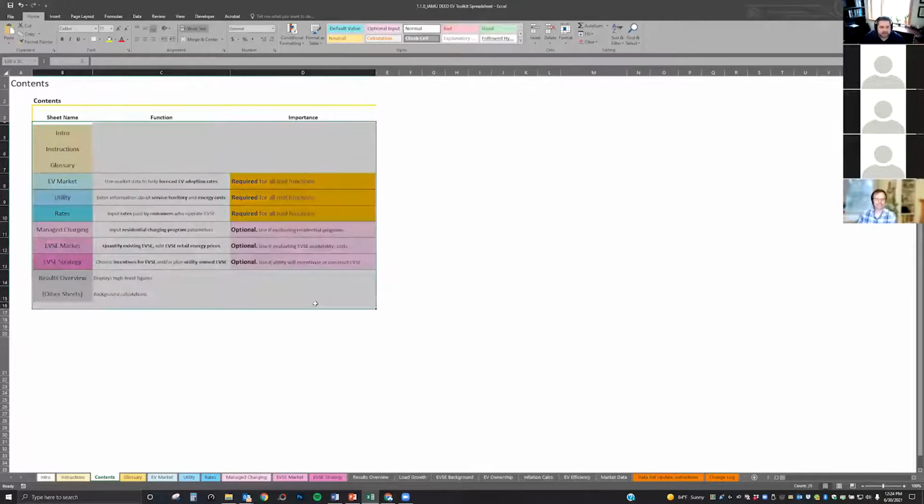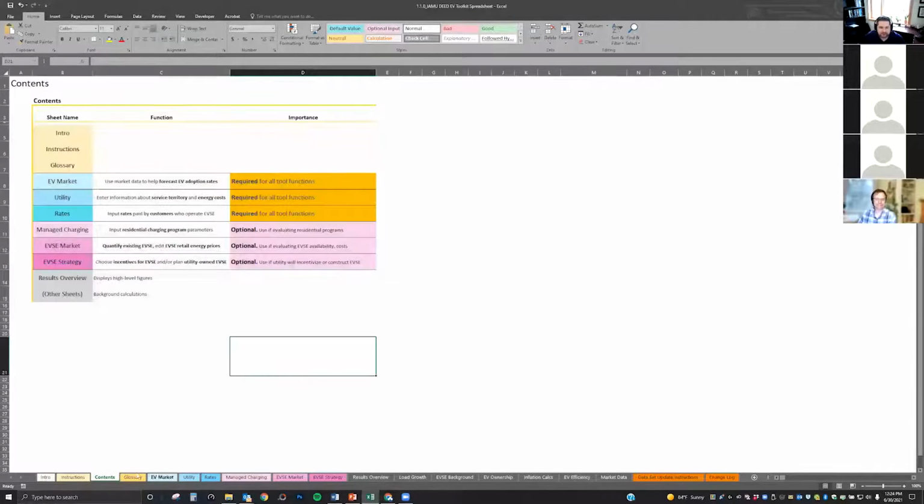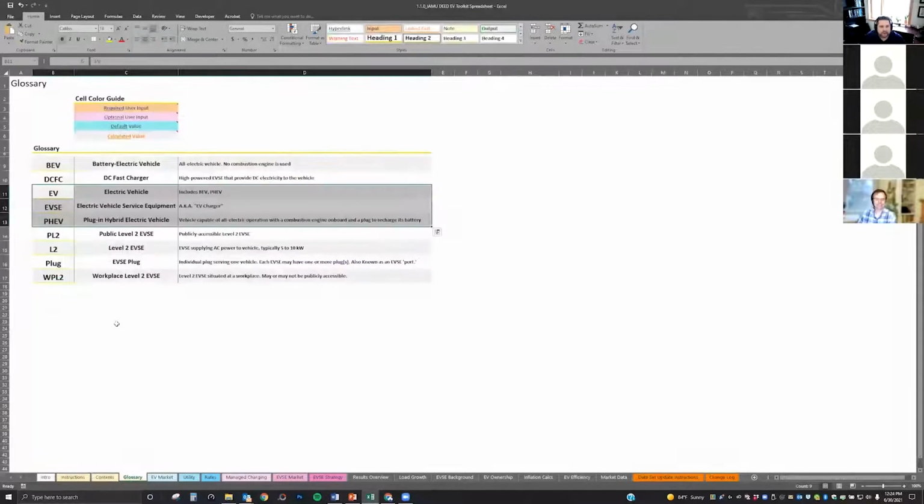Contents, this is really good. It talks about what each tab is doing in this tool. And then there's a glossary. Like I mentioned, there's a lot of acronyms. Us engineers like to use a lot of acronyms. I'll go through these briefly because it will be important later on.